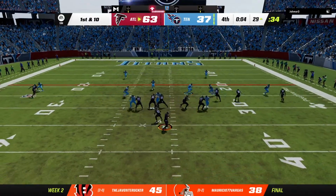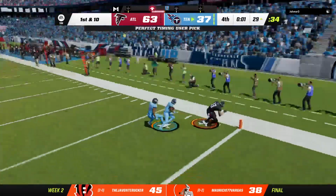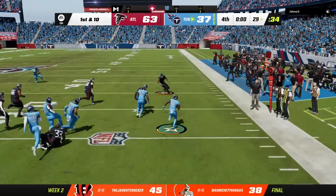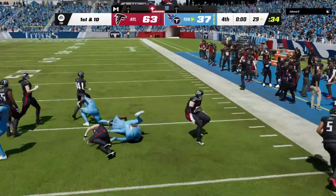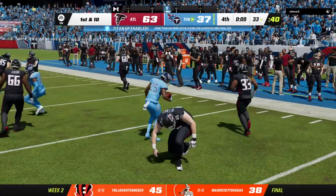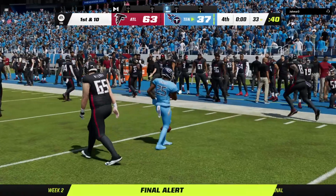Now from all the way down inside the 30, here's 1st and 10. Well, Lance throws the interception, his third. Marcus Jones picks it, and the Titans come up with a late turnover, but it will probably only matter to the statisticians as this ball game is now officially over.